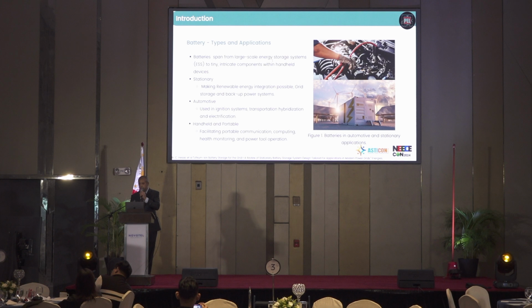Okay, so just to give a quick introduction on different battery types, we have different types of applications for batteries nowadays. We have the stationary applications where we use batteries for solar PV systems. We have automotive, as we all know. We use batteries for electric vehicles, and of course our handheld and portable devices, so we have batteries used in cameras and our smartwatches and so on.